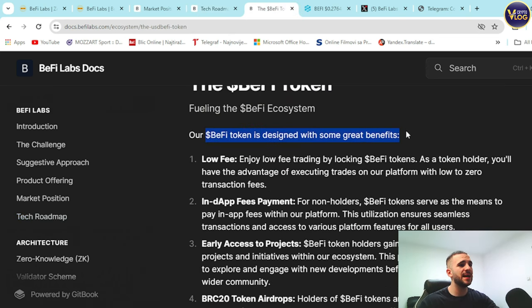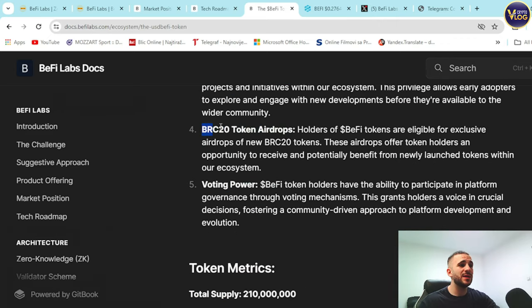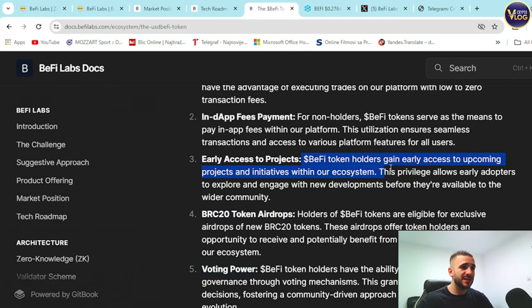Our BeFi token is designed with some great benefits: low fees, indie app fee payments, early access to projects, BRC20 token airdrops, guys, voting power. Read for more details, check it out in their white paper, as I mentioned before, guys.